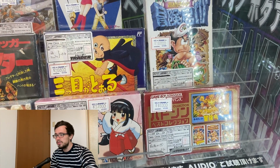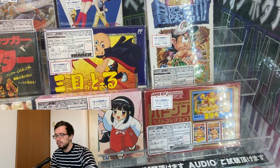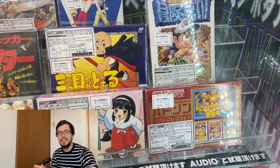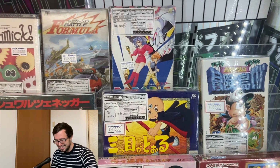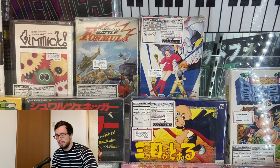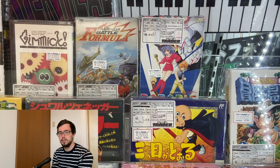Moving on. So yeah, there's more Takahashi Meijin. We get to see the full label. I can't remember the timing on this, so I apologize. Looking over here, we've got a lot of very expensive Famicom games. In general, Famicom games have really stabilized and have actually started going down in price. We've got the most expensive ones right here, except for Rekka, Summer Carnival 92.